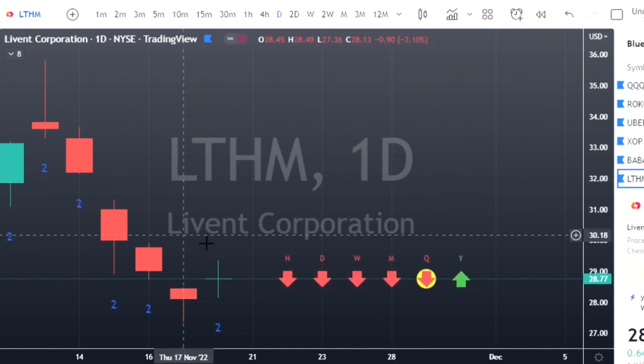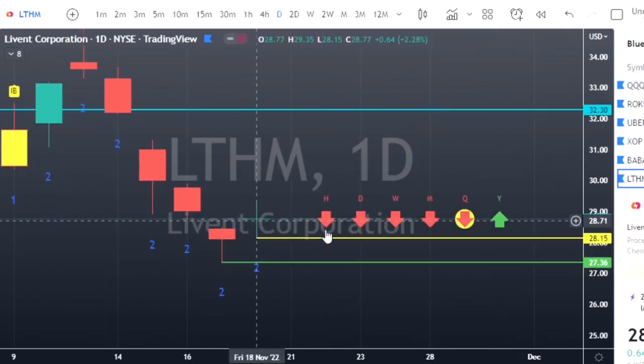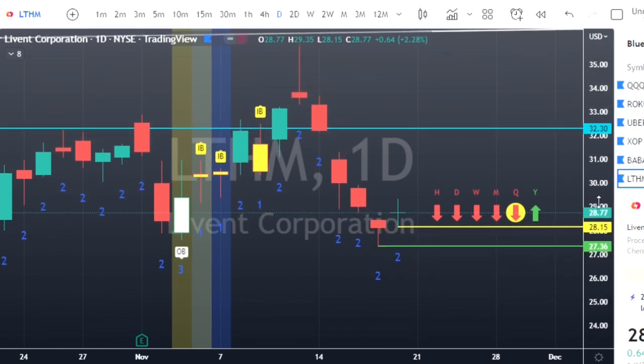LTHM, 2 up green. This could very well be a 2 up red. The thing I'm looking at here is this time frame continuity outside of the year. So puts at 28.15 is what I'm going to look at. First targets at 27.36. We're going to look for LTHM to trend down on Monday.